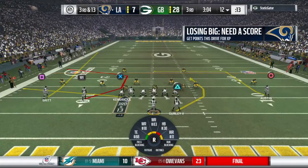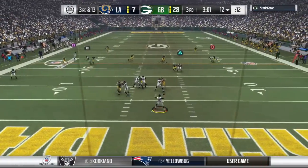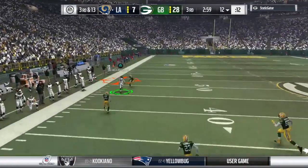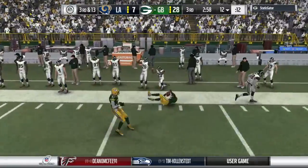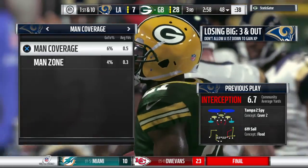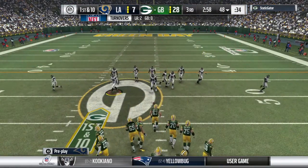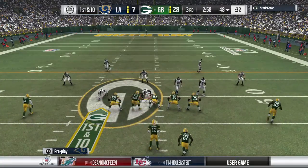Blue line it. Blue line it. Third and long. It's gone. He sets to fire deep. Looking for Brett, intercepted. And it's Clinton Dix with a pick. And his guys are going to take over at their own 48-yard line. And Green Bay getting ready to go as they take the field.